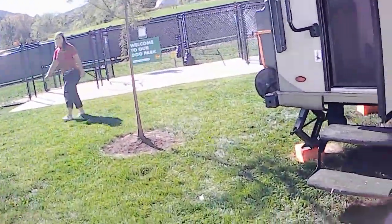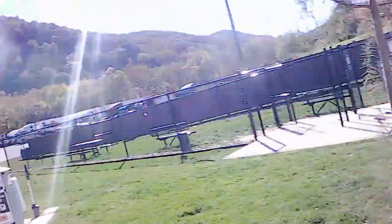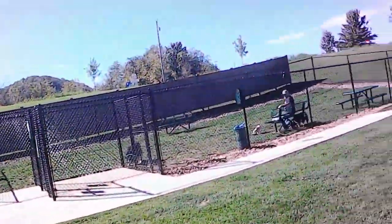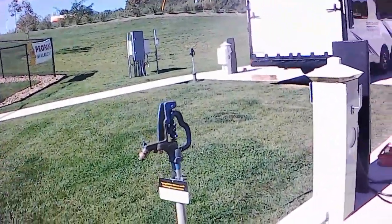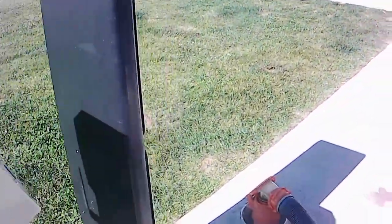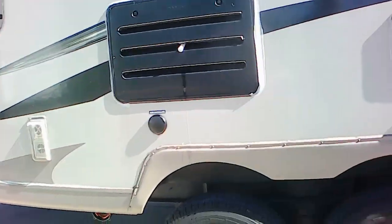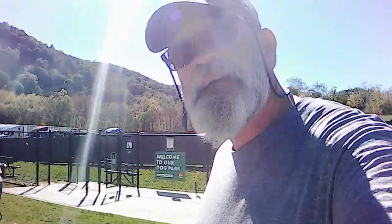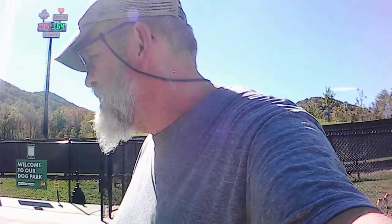Right in back of our place we got the dog park, which Atlas says he'd take that. And then we get on this side and we have the water, the electric pedestal, and the sewer. So it's a full hookup, but they want you to fill up your tank because in the freezing weather they don't want to bust their hydrant. So I put 2/3 of the tank full, and that'll get us through the night easy.